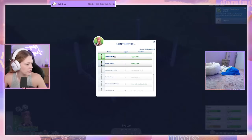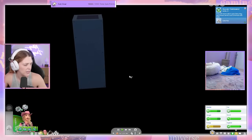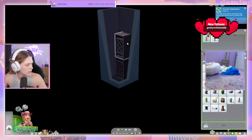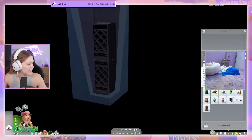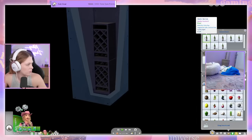Let's craft some more nectar. Oh, and I just realized, Cake is level 3 of temperament. Good job, Cake. I just realized we need to add in the wine that we found today into our place here. Apple nectar. Is that all our nectars? I think it is. We can sell all our morel mushrooms. I was gonna sell them for double the price, but it would take a lot longer. First, we could get 2K right now, which might be good.